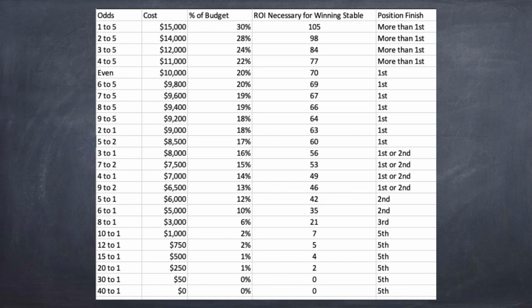That's exactly right. So you have a $50,000 budget, and all of the costs for the horse are set on the morning line. So they're stable. They're not going to move no matter what happens between the morning line and once betting opens. So a 9 to 5 horse is going to cost you $9,200. That is going to be 18% of your overall budget.